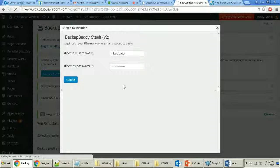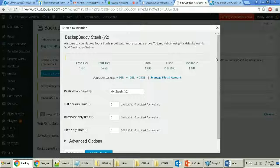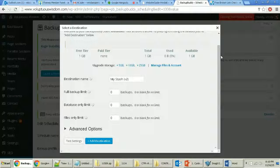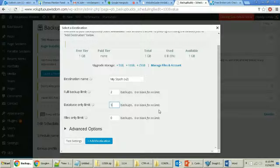So the stash is offsite storage that iThemes provides as part of the license you just bought. You get a total of 1 gigabyte of space. So I usually store 2 full backups and maybe 3 database backups. And then it will delete, so you don't have to worry about it running out of room. I don't know what the files only limit is because I don't know how to make a files only backup. The only options they give you are database or full, so I just leave that one.